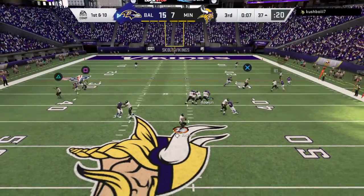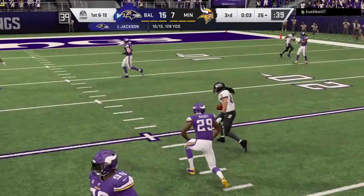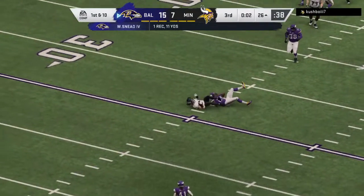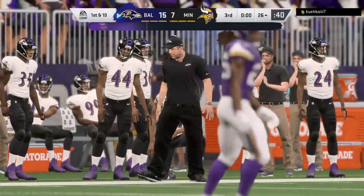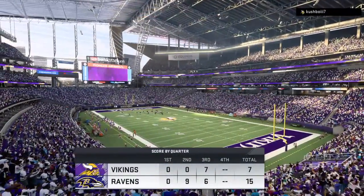On 1st and 10, it's Jackson. It's brought in here by Willie Snead. And he's going to get this inside the 30. It's a pickup of 11 and a Baltimore first down. 3 quarters have come and gone. We'll return with more after this.